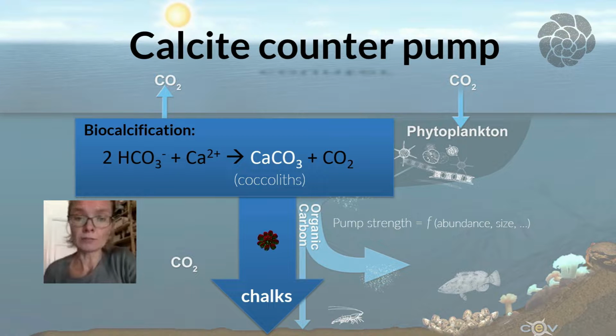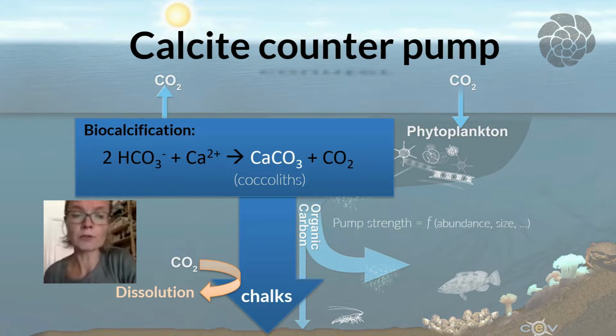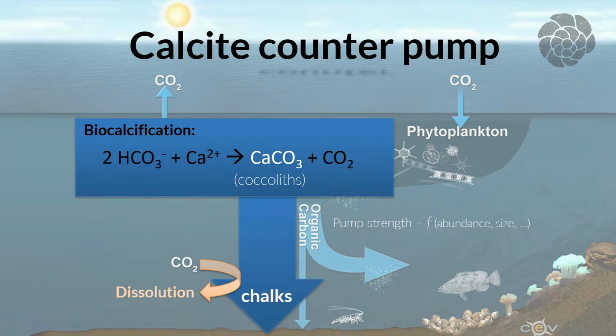When coccoliths rain down, like let's say marine snow, or through the guts of grazers, these coccoliths travel down quite efficiently also to the deep sea, where part of them are dissolved under the influence of the CO2 that resides in the depths. But also we get an accumulation of many of these coccoliths, and think of the chalks, so that we have hard evidence that these organisms are rock-forming algae. It's also good to note that actually the calcite burial far exceeds the amount of organic carbon that is buried in the deep sea.